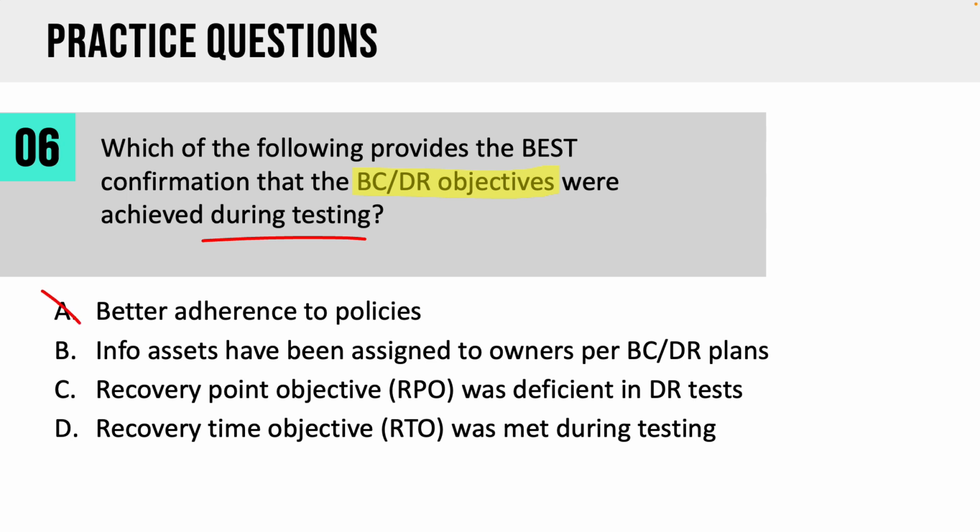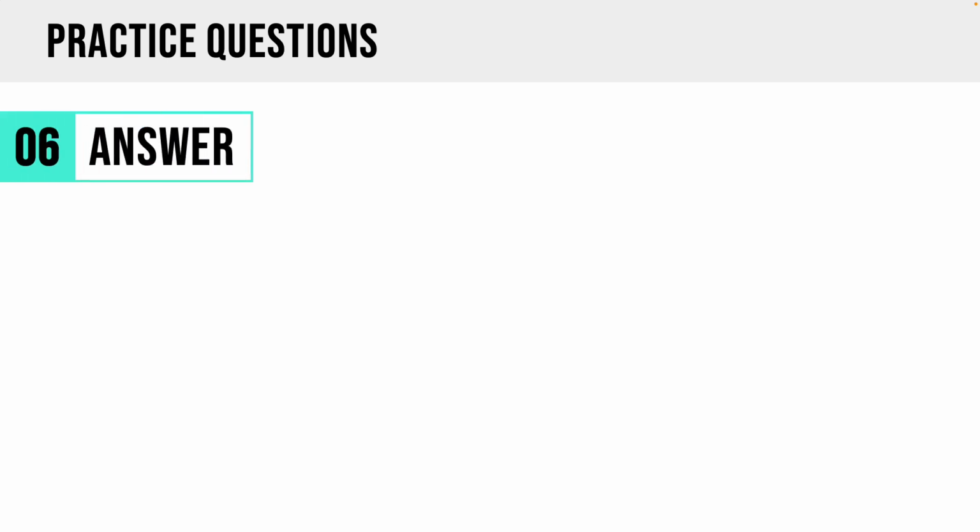Now let's eliminate. Better adherence to policies, that doesn't happen during testing. Remember, the policy is that high-level statement that gives us our why. Information assets have been assigned to owners per BCDR plans. That's going to give us an idea of who is responsible and guiding some efforts potentially, but not something we worry about during testing. During testing, I'm worried about RPO and RTO. So option C says the RPO was deficient, and option D says the RTO was met. So definitely one obvious answer there.